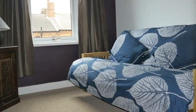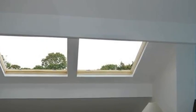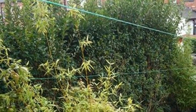On the second floor there is a bedroom, which features a Velux window to the rear and a walk-in dressing room. Externally, there is a rear garden, which is laid to lawn.